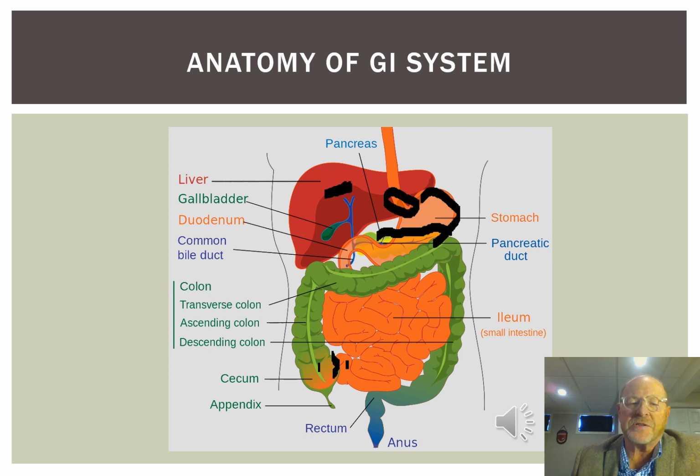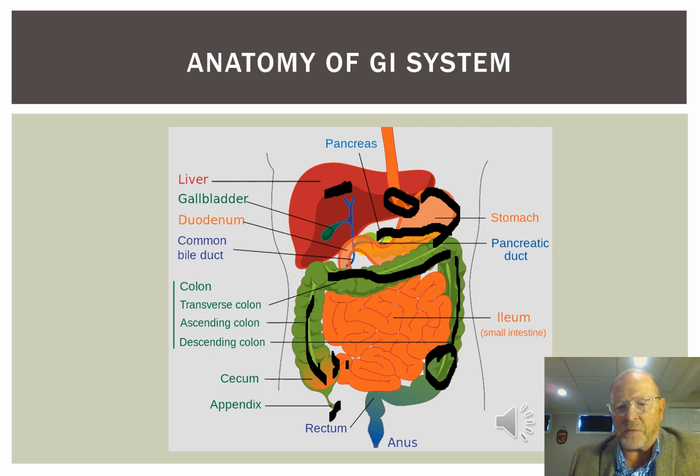So peristalsis is going to move food over into the cecum. This little finger-like appendage down here, the appendix, is going to fill with the fecal matter along with the cecum, and then peristalsis is going to move that fecal matter up the ascending colon, across the transverse colon, and down the descending colon. Now, the most distal section of the large intestine is called the sigmoid, or the sigmoid colon, and more to come on that.